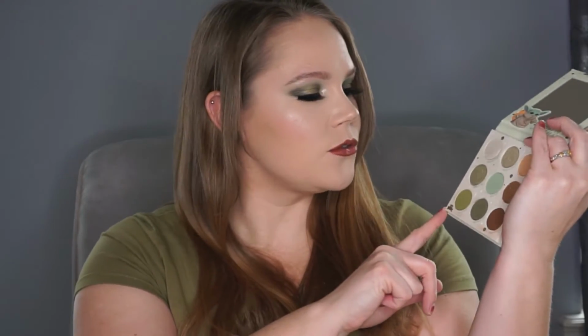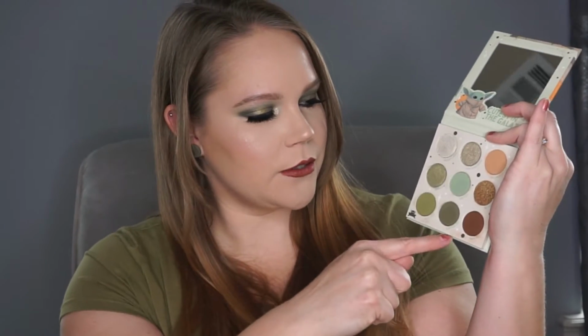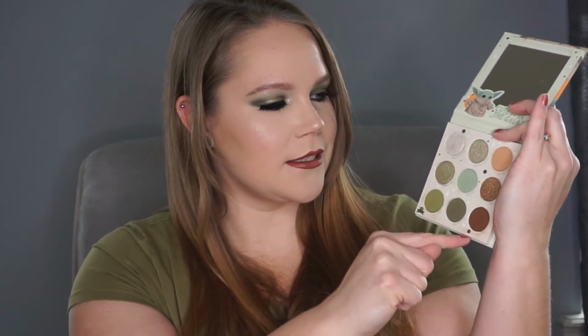So today I used most of them. I ended up using this whole row and then including these. So I used these 6 right here on my eyes.